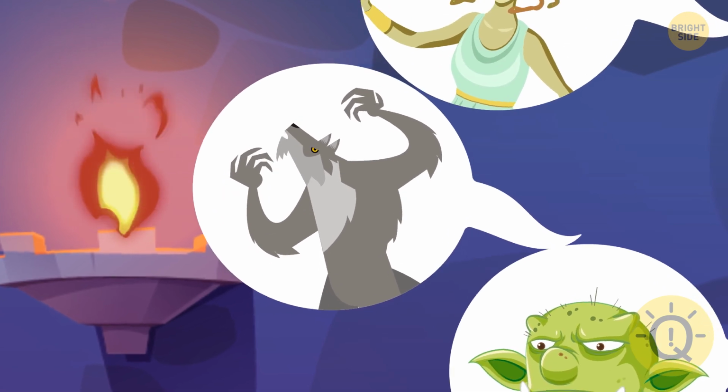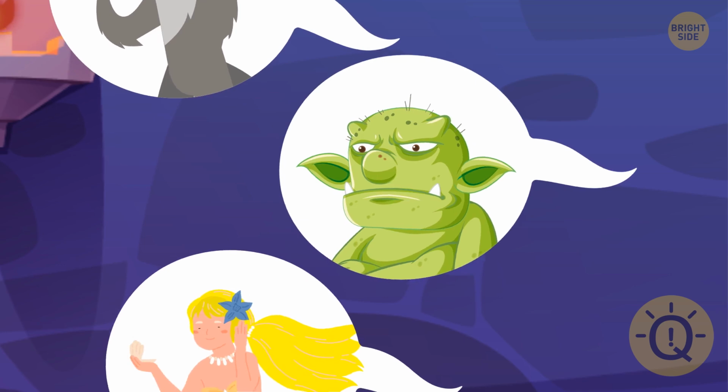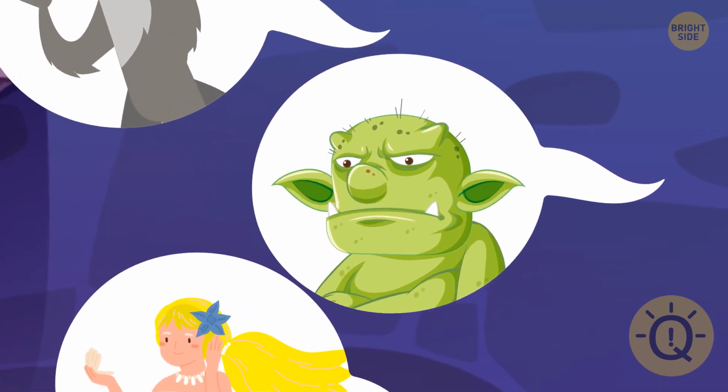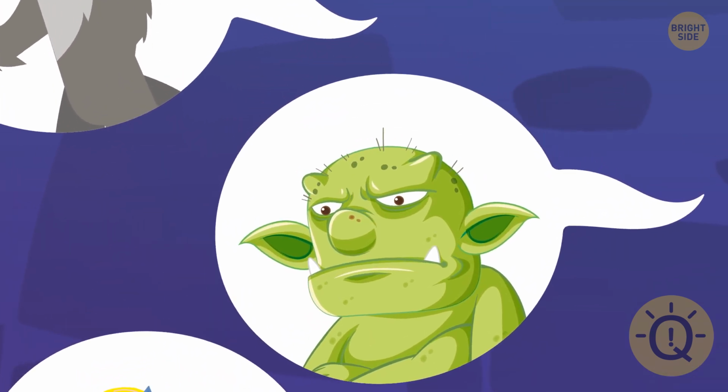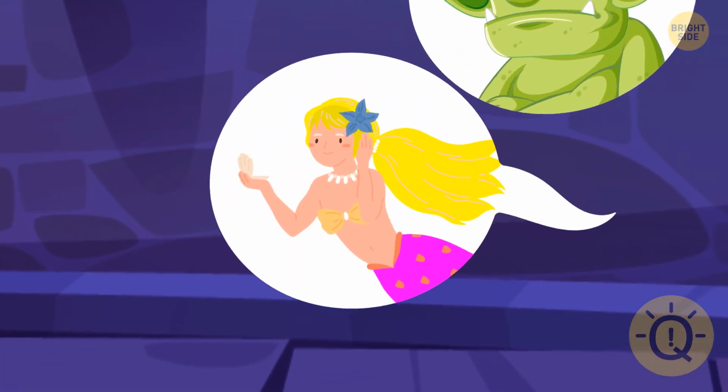Secondly, a werewolf. It's a full moon, so he's very hungry. The third creature is a tree goblin. He can grab people with his strong branches, and it's impossible to get out. And finally, there's a siren who can use her singing to make you do anything she wants.